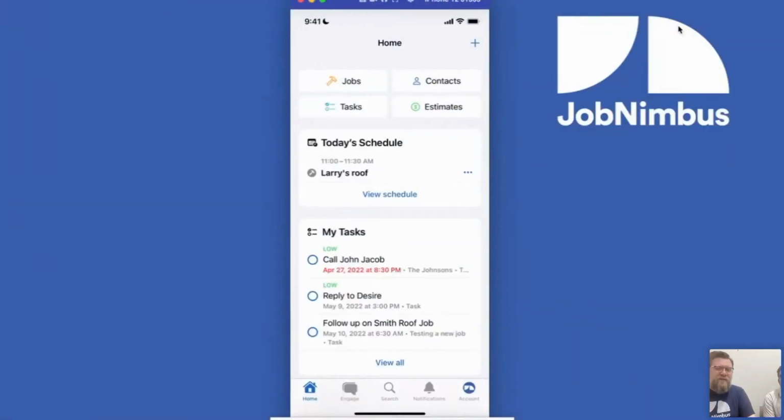So when you wake up in the morning, hopefully you have time to get your breakfast before you start work, but it's time to start thinking about work and what you're going to be doing during the day. We want to make sure that as soon as you open up the JobNimbus app, you have those resources and know exactly what you're going to be doing.